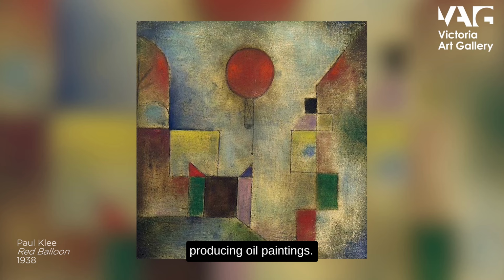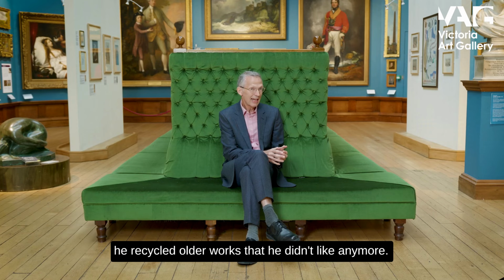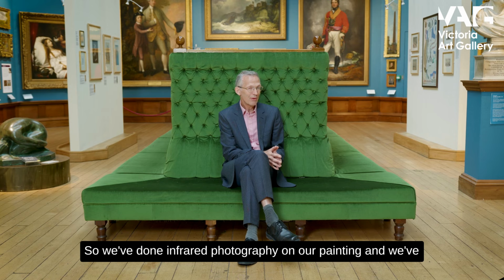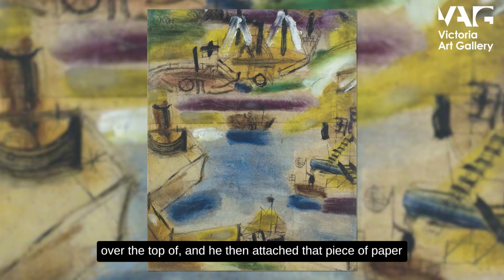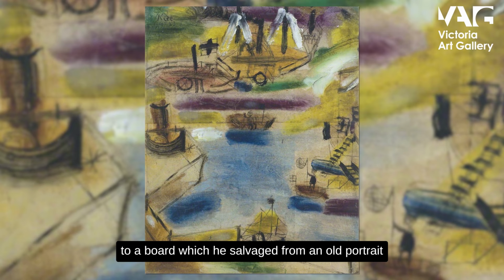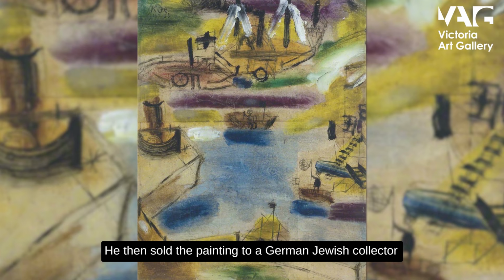But at the same time, because materials were in great shortage, he recycled older works that he didn't like anymore. So we've done infrared photography on our painting, and we find that it incorporates a drawing that he just painted over the top of. And he then attached that piece of paper to a board, which he salvaged from an old portrait that he didn't like. He cut it up. So it's actually three pictures in one, ironically. He then sold the painting to a German-Jewish collector called Alfred Meyer.